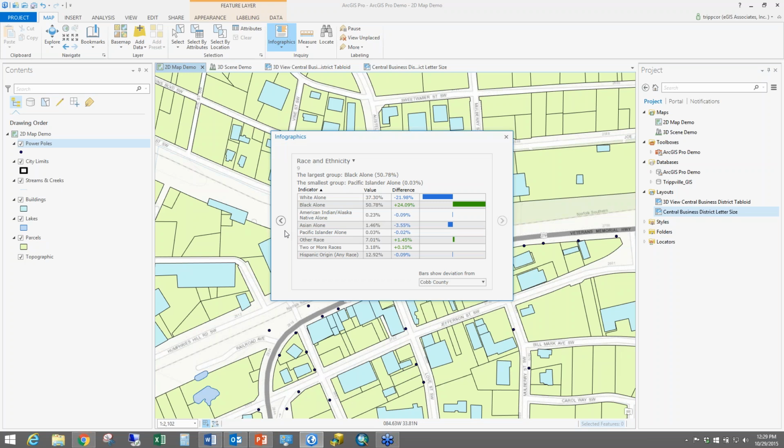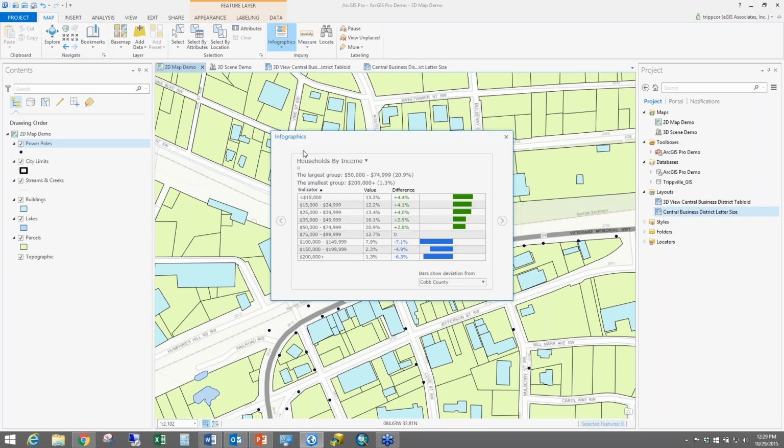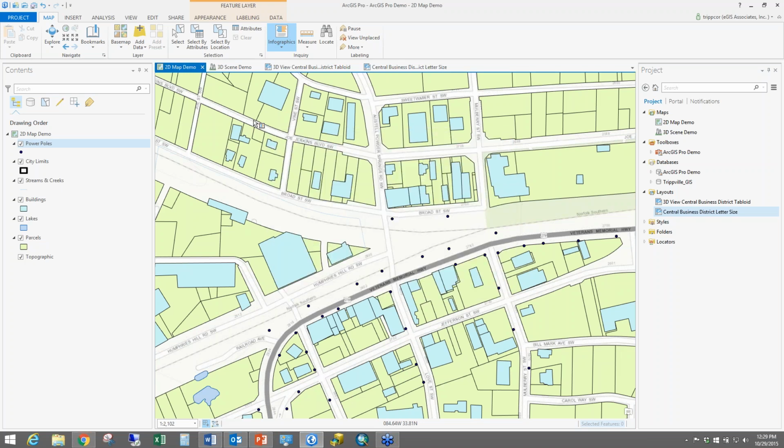Right? So you can go in and access these. I do warn you that some of these tools, these infographics, do use credits for ArcGIS Online. And yes, you can link your 2D and 3D maps, so as you zoom around them, you can go in and do that.